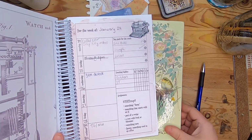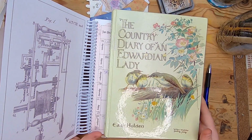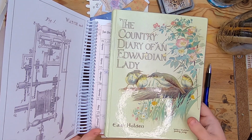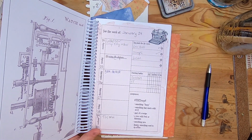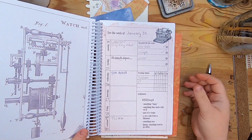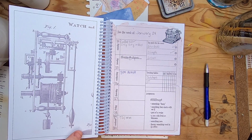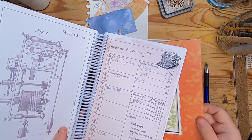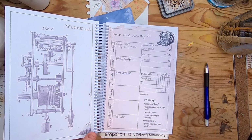I have decided my something fancy is going to be allowing myself to use a lovely page of Edith Holden, because I always have a hard time doing that and letting myself keep it, because I'm like, oh, I need to put it into a journal for someone. Something that starts with an H. So I grabbed this Hedgerow Tales. So that's going to be my H.